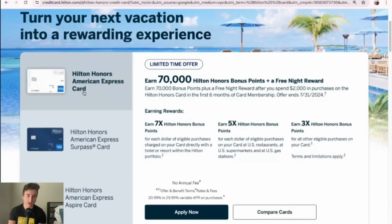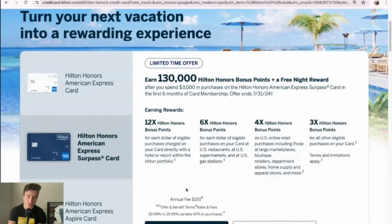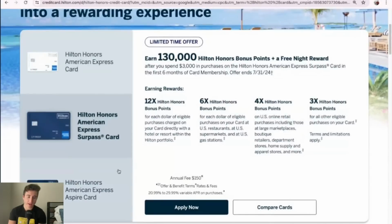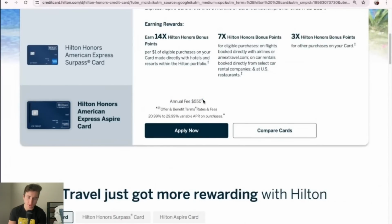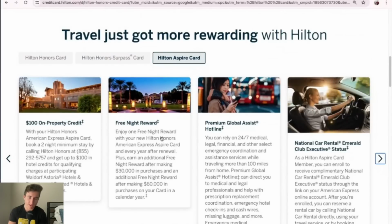So for a card that, at least for here, is a no annual fee, that's some easy value back for just a 2K spend. And for the Surpass card, even with an annual fee of $150, you're coming out plus positive many years over with this welcome offer. And not only that, but the Hilton Aspire card, while the welcome offer does not come with the free night certificate, this card, just by paying the $550 annual fee every single year, you're also going to be getting a free night award every single time you use it.